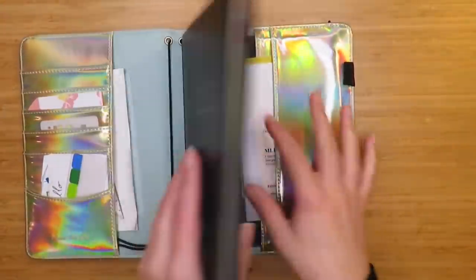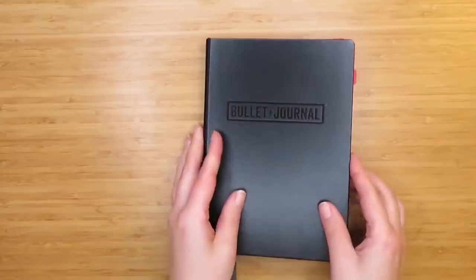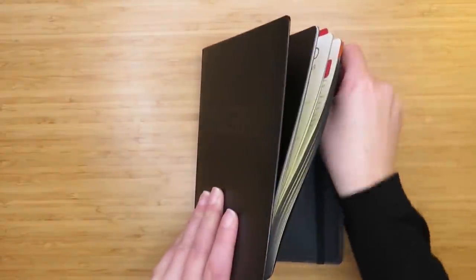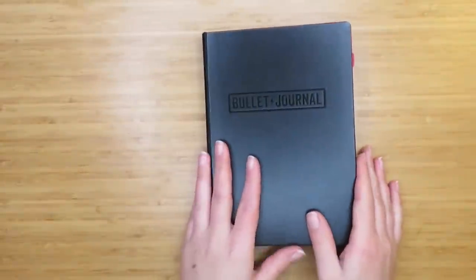I'm actually gonna just grab my bullet journal out of my cover. Oops. When I set up the month, I tend to like to do it with just having my notebook on the table because then it's a little bit of a flatter surface to write on. I just save my elastic back here so it doesn't get caught. So let's take a peek.